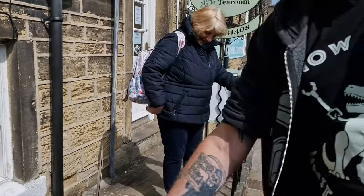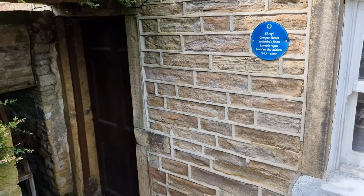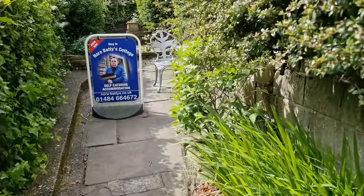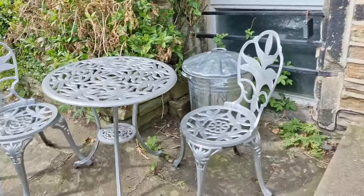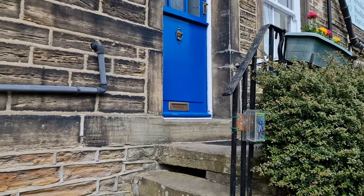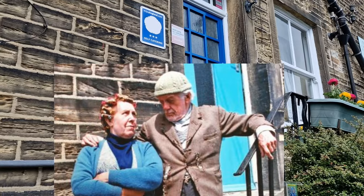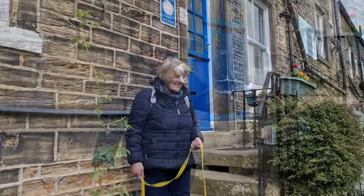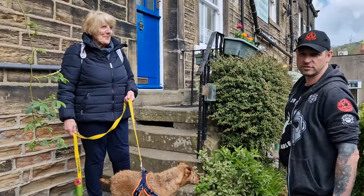How many times people have stood like that looking at them? Yeah, looking at Nora. Okay, in the comments. Right, come on, Cook. So you can actually stay in Nora Batty's cottage. Little Dot is going up. Go on, Ma. So there's the new Nora Batty. Nora Dotty. Yes, she does have wrinkled stockings on.